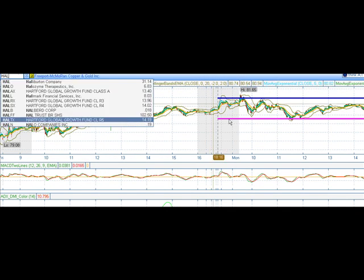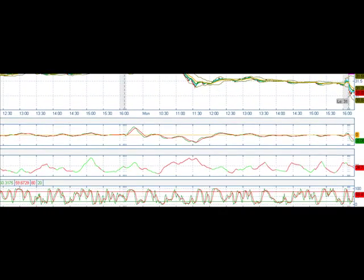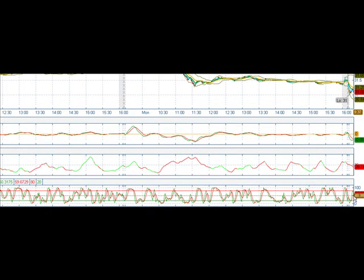How about Halliburton? Stochastic on Halliburton. See, they're below too. You've got to wait for both lines to be above to buy a put. And if we were looking at a call, if it was green, we would want both lines to be below this part.